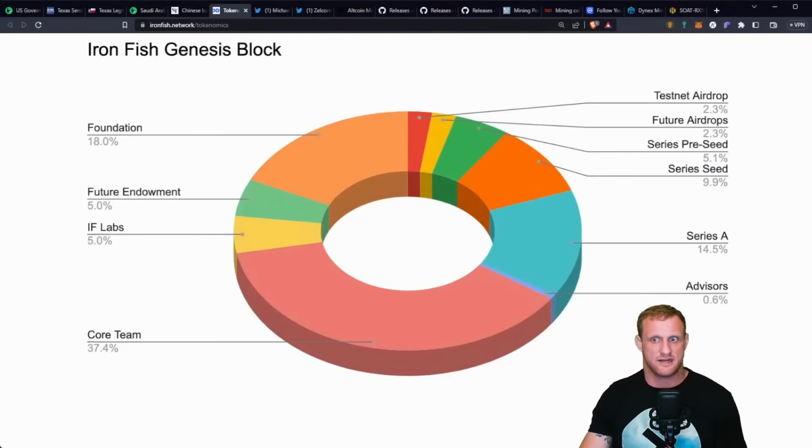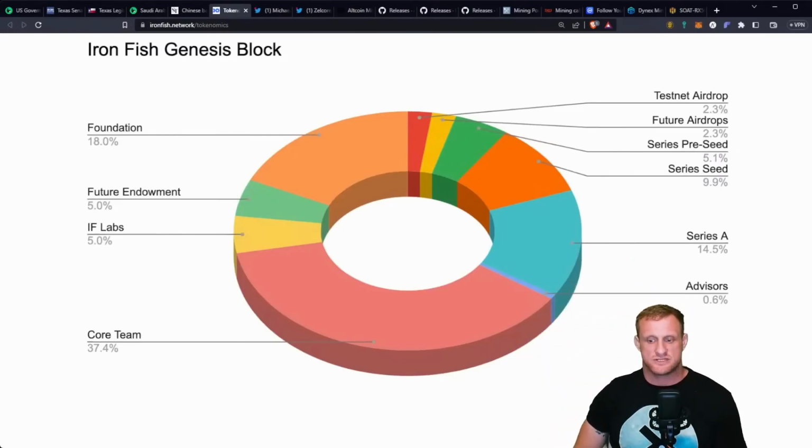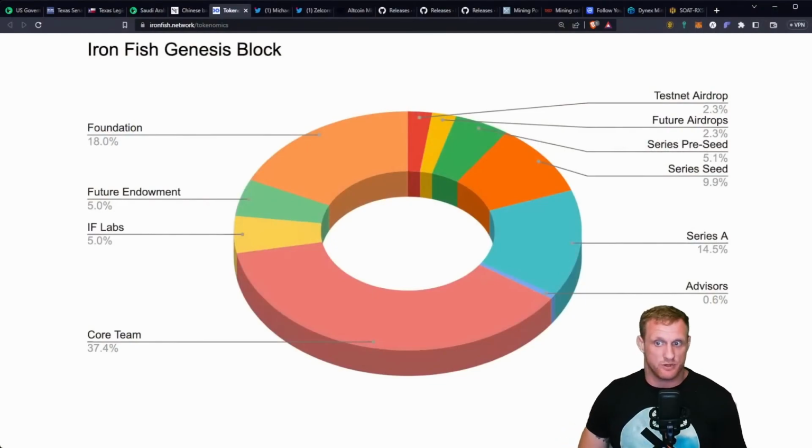2.3% of it goes to the testnet airdrop, which is us that participated within their 3 testnets that were incentivized, which I feel like is worth more than 2.3% of your Genesis block. But, you know, once again, I guess, who cares about the miners? Future airdrops, 2.3%. Series pre-seed, 5.1%. Series seed, 9.9%. Series A, 14.5%. And 0.6% for advisors. Which maybe if they paid their advisors a little bit better, they would have thought about this distribution ahead of time.